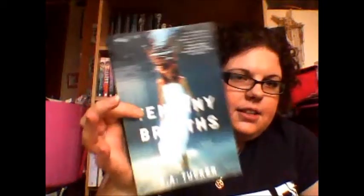And then I picked up 10 Tiny Breaths by K.A. Tucker. This is a new adult contemporary book. I just really fancied picking it up and giving it a try. So there's that one. I think she leaves home because I think it's her uncle who is kind of threatening, dangerous, so they leave, and then they move into an apartment and there's a guy there and she falls in love with him kind of thing. I think, I don't know. But yeah, I picked up that one.